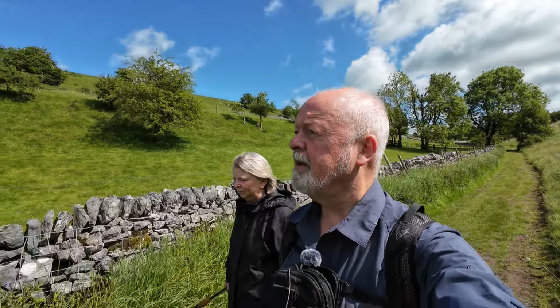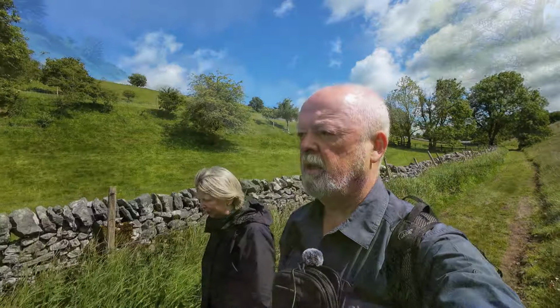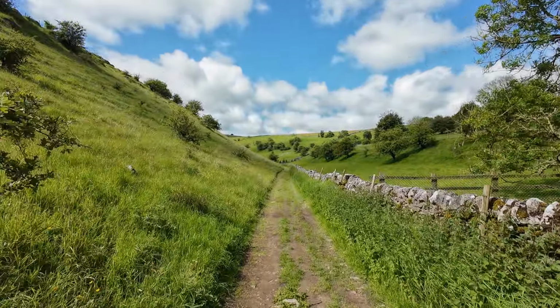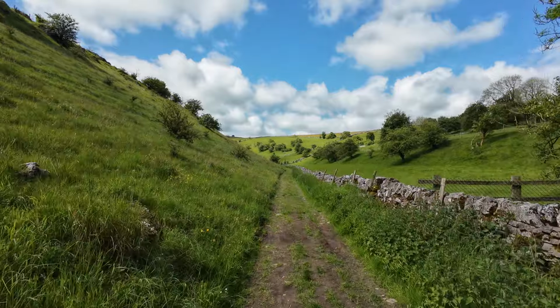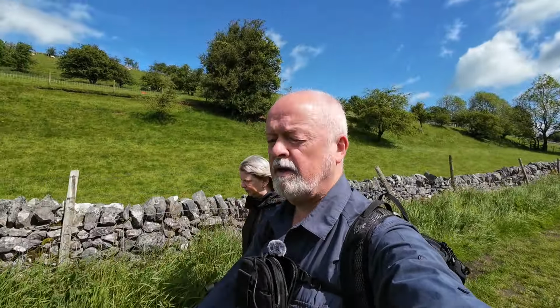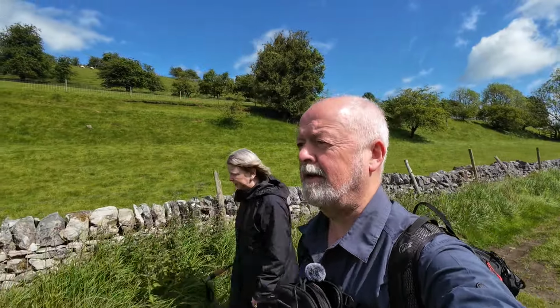Starting down into Biggin Dale now. It was a lousy morning. It's sort of rained half the night, and then it's just brightened up nicely. As I say, it's quite breezy, but lovely day to be out. Do like it down here though.